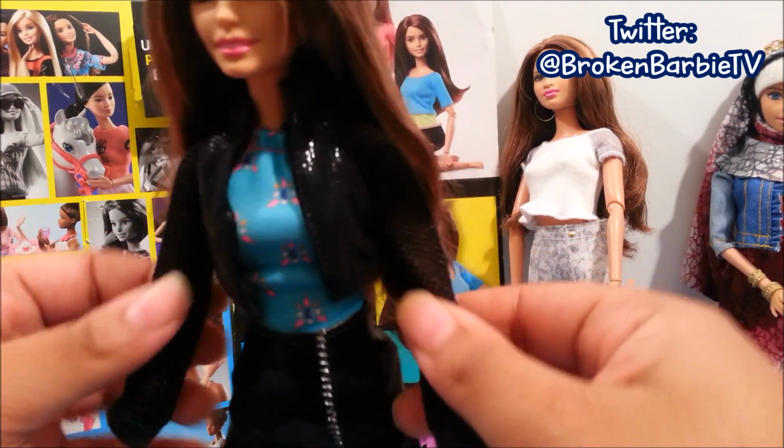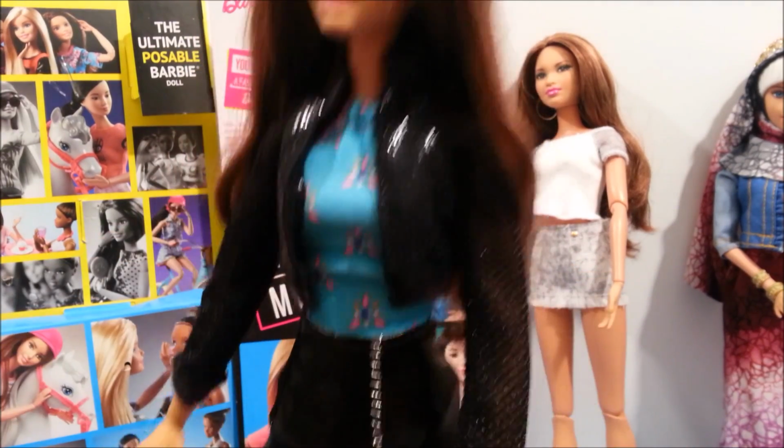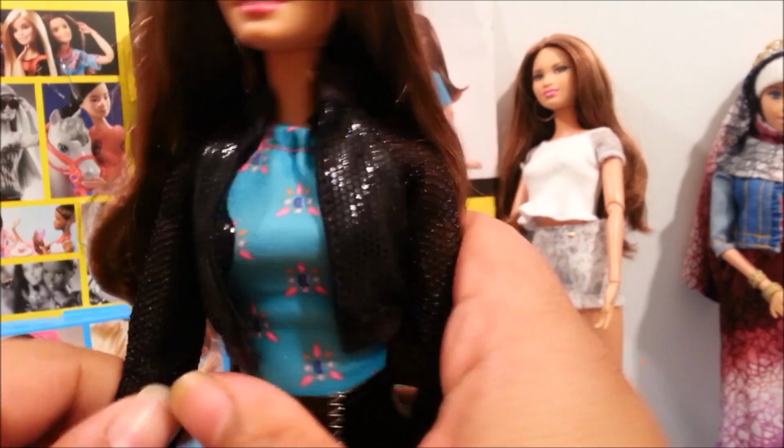She looks better than she did in that hideous yoga outfit though. The arms are a little annoying, not wanting to stay down. Maybe it's just this one doll. Maybe they don't all do this, but you won't know until you take her out of the box, so keep that in mind, guys.